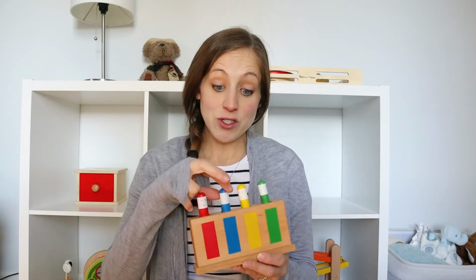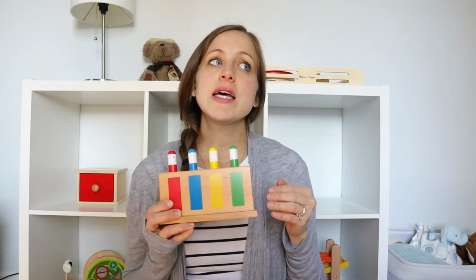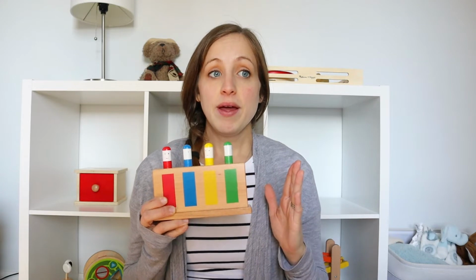So I do love this toy. It's a pop-up toy. They have a ton of different ones. I really like the ones that are simple, one activity, not 10 different activities in one toy.